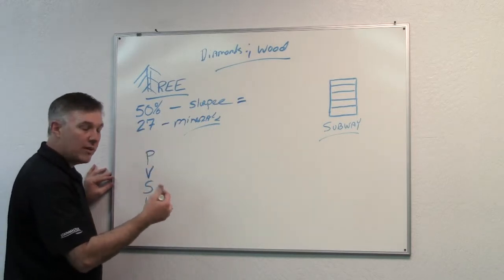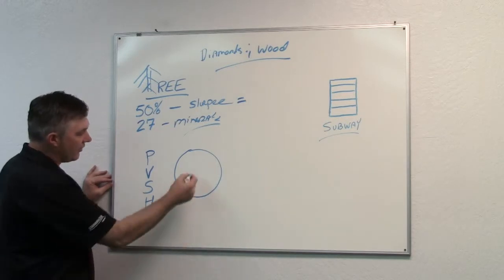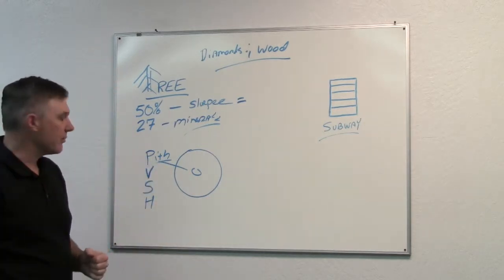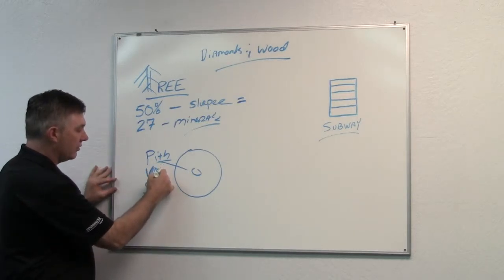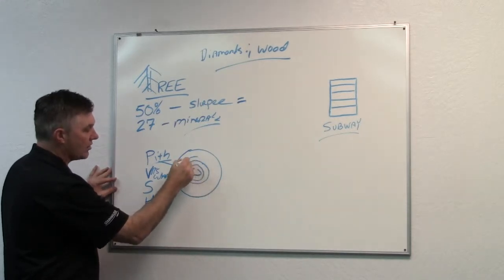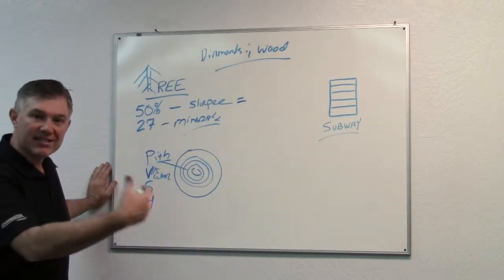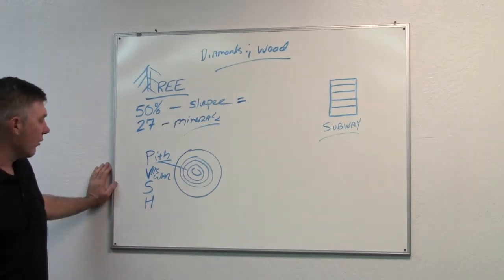The next thing I'd like to talk about is the tree itself after it's cut and the branches have been trimmed. It looks like a log, of course, and the center section is what we call the pith, P-I-T-H, and this is actually the sustainability of the tree that grows up the center. The next word here is V for vascular ring, and that is the rings that you were taught about in grade school, and each year, which is true, the tree does add a ring. They call it spring wood and summer wood. And a year's growth produces that ring.